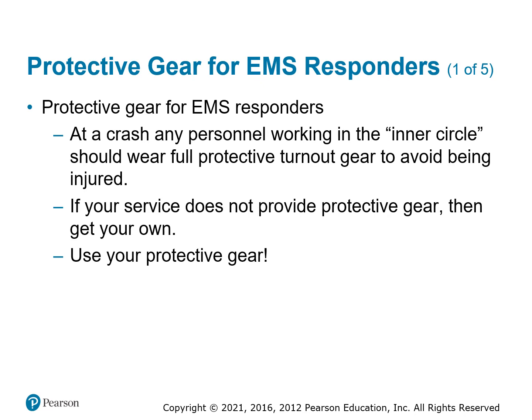However, a lot of ambulance services don't provide the full gamut of protection that you may need. So if your service does not provide what you feel is the protective gear, and you can refer to your textbook and refer to some of the NFPA standards, then it might be a good idea for you to purchase your own. Yeah, it stinks that you have to spend your own money to buy something for work. It's a tax write-off, but you have to put your safety first. So that may be going and buying the zip-up extrication suit so that you have it.